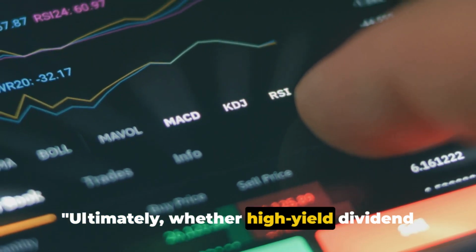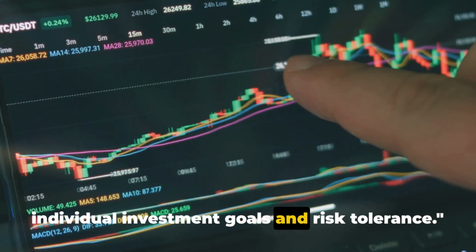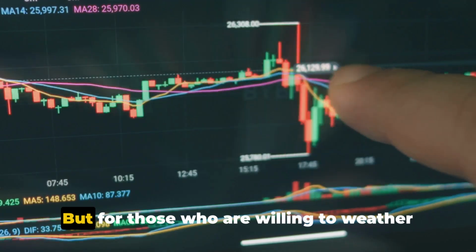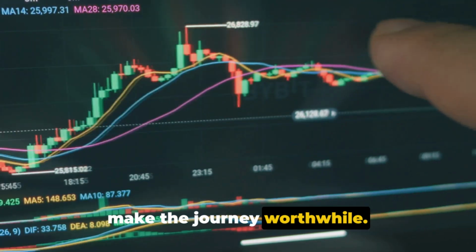Ultimately, whether high-yield dividend ETFs are worth the risk depends on your individual investment goals and risk tolerance. It's a decision that requires careful consideration, thorough research, and perhaps a bit of soul-searching, but for those who are willing to weather the storm, the potential rewards may just make the journey worthwhile.